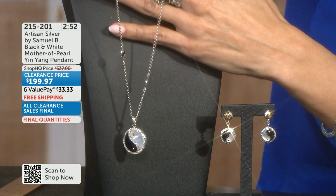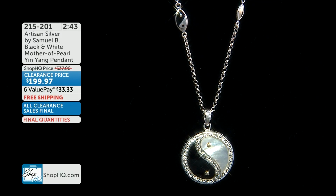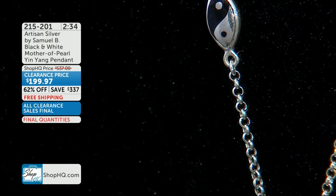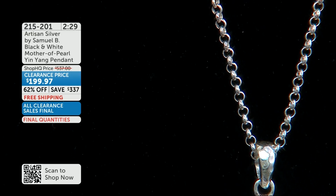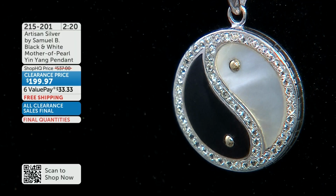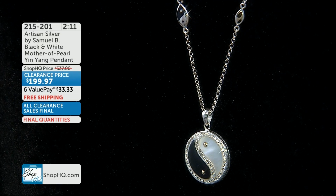We are just showing you the yin yang, but if the cameras can go close up on the details that we did on the chain, the details on the lobster clasp, and the accents of gold that we have, the yin yang. This is the chain. My artisans didn't have to add that element of design on the chain. It's costly, it's expensive. I didn't have to add all those white gemstones, fully genuine faceted gems.